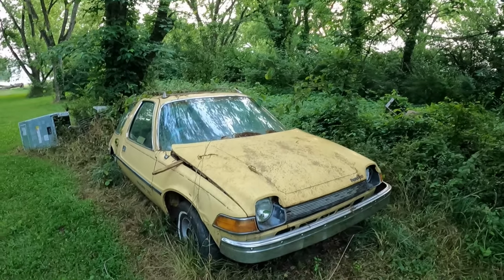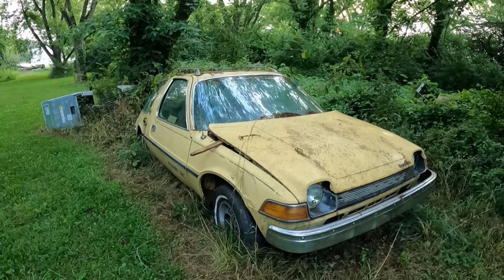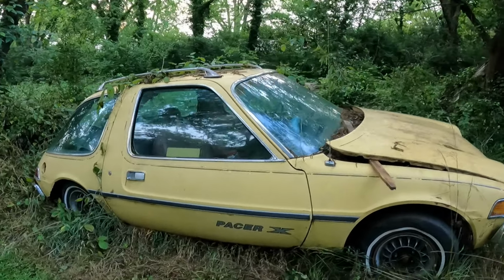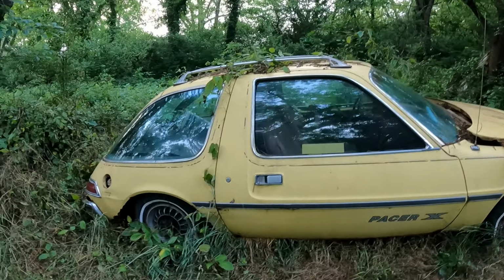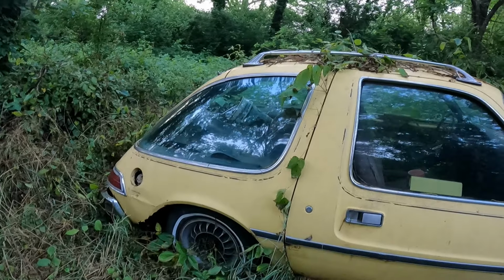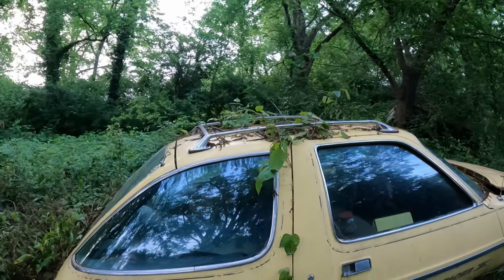Here it is, the AMC Pacer X, currently covered in poison ivy, poison oak, whatever the leaves-of-three-let-them-be plant is.